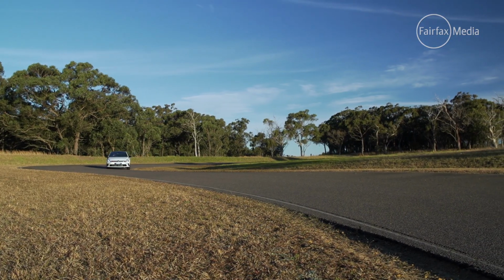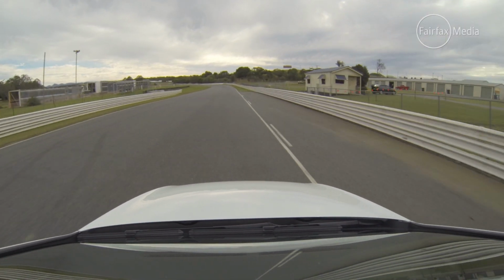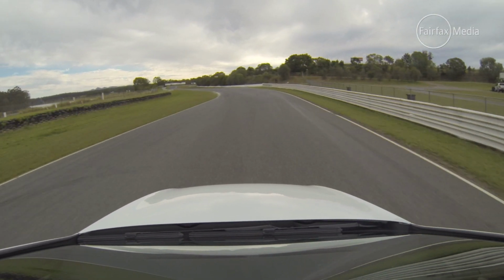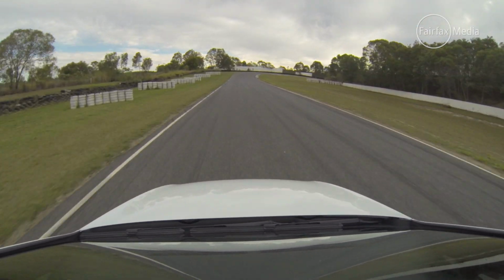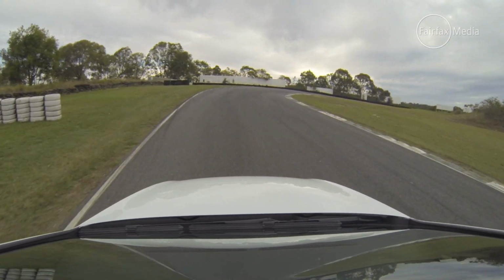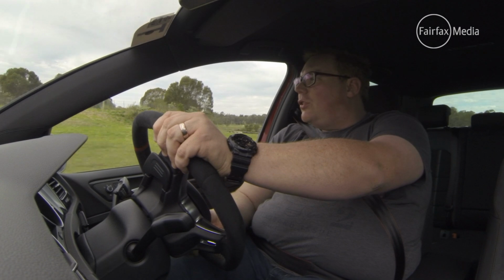Here we are on the track. We've come to Lakeside Raceway in Queensland to give the Golf a bit of a go. And it feels pretty awesome. You can go flat through the kink there at about 190 k's and whoa, use those big brakes to pull it up. This car has the DSG transmission, which is really quite suited to track work.